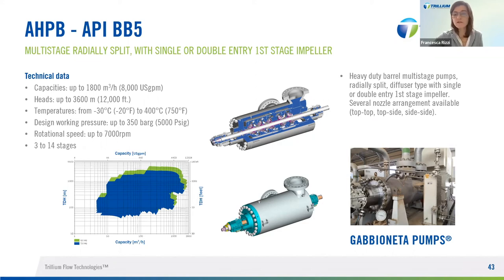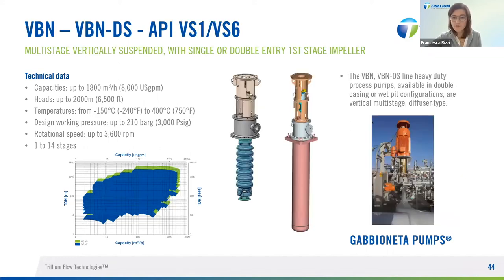Just as significant, BBM pumps are on the next slide. They are in VS1 wet pit configuration, or VS6 double casing, vertically suspended pumps with discharge through the column. Several sizes allow reaching flows up to 1,800 cubic meters per hour and heads up to 2,000 meters.